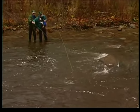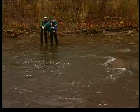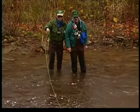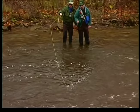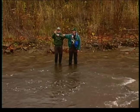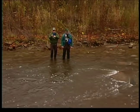Take that, and then follow that a little more. There's a drift right there. See that? And get ready. Just a slight little tick right there. There's a fish. That's a big one too. Get him off your finger now. Get him on your reel. There you go. Good.